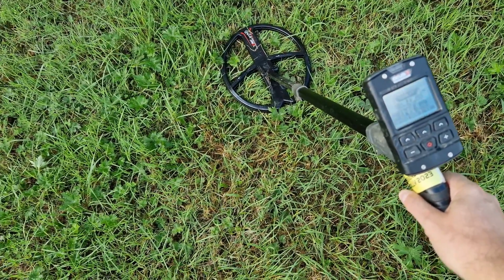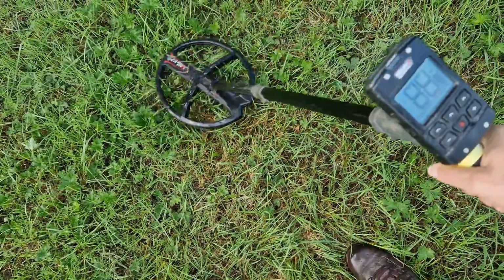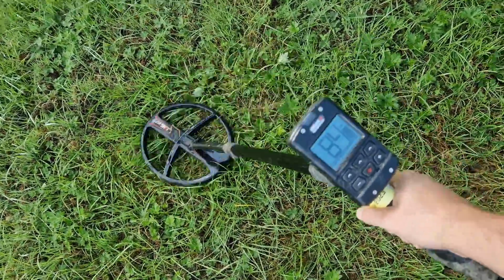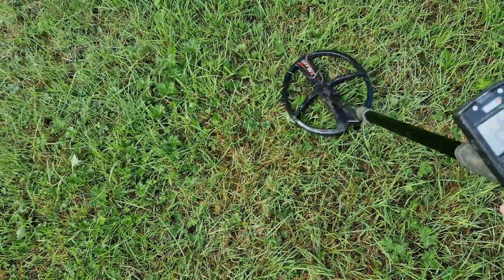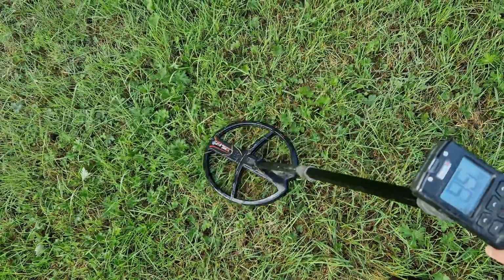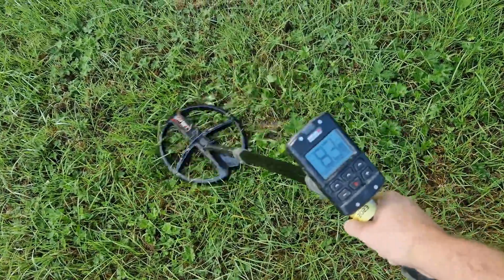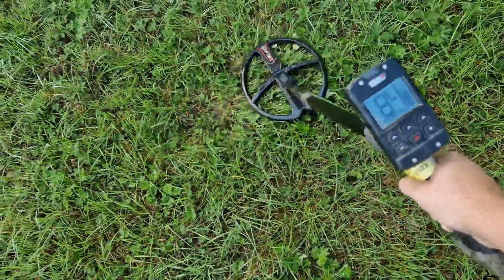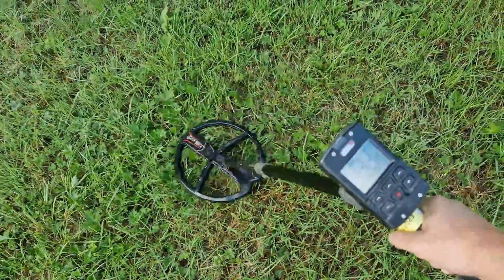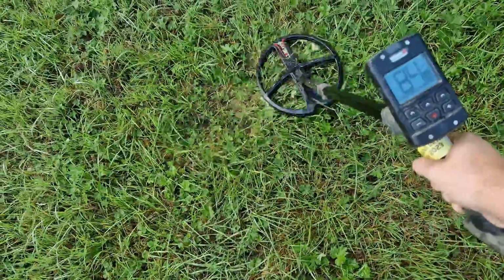I'm going to show you something here about decision making when picking what to dig and what not to dig. I've got two targets here, this one and this one. Now this one is massive. Look, I'm picking up from all over the place. The noise is bigger, it's longer, it's louder. And then this one is crisp and short and sharp and just a bit smaller. So that's more likely to be a coin than that, but I'm going to dig them both anyway and just show you. This is going to be a big chunk of rubbish. This might be something, so let's have a look.